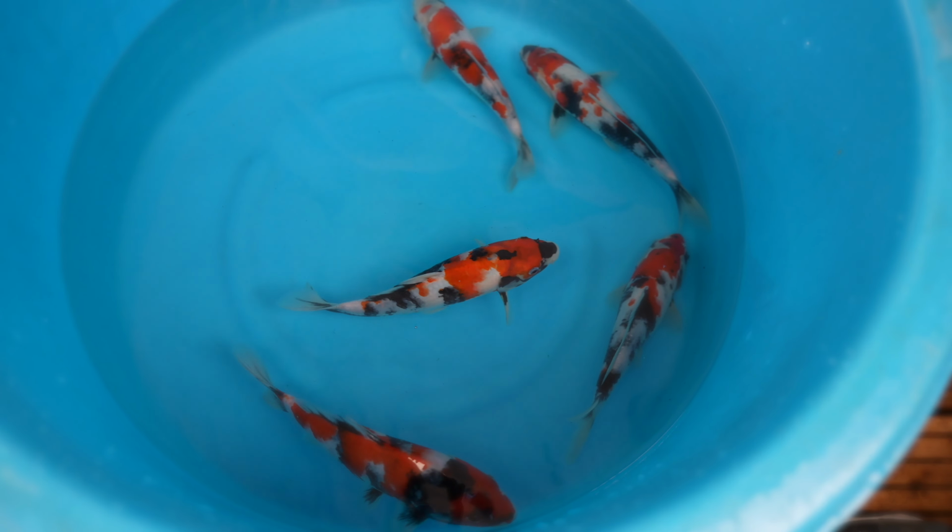But I think if I were buying a fish to grow and enjoy, I think this would be the fish that I'd take. It's a little bit more of a gamble, but I think that with a bit of time, that fish will come good.